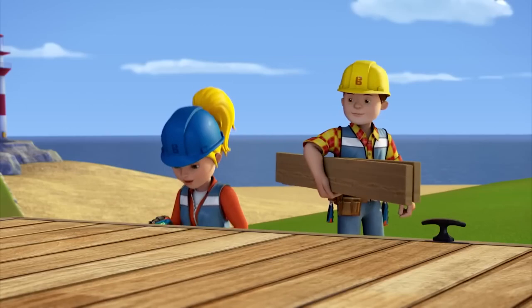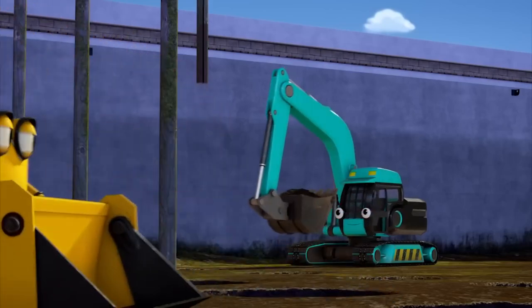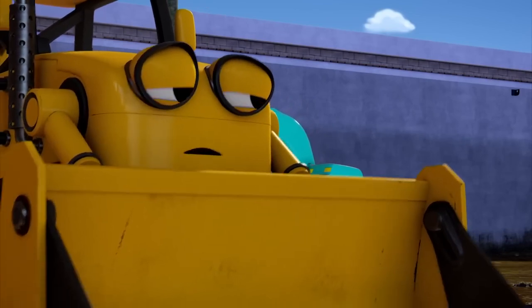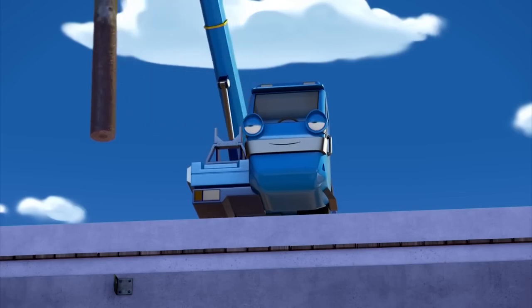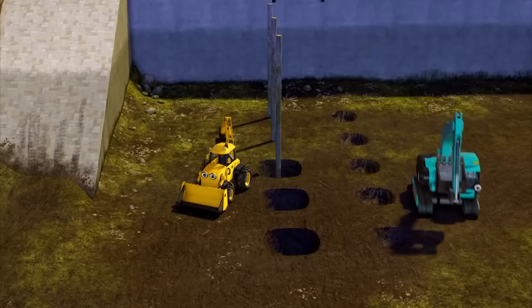There, one jetty finished. One more to go. Oh, no! Stretch is almost finished. I have to work faster. Oh, but it's too slippery to dig properly. Ah, three rows all done. Great work, Stretch. One row left.